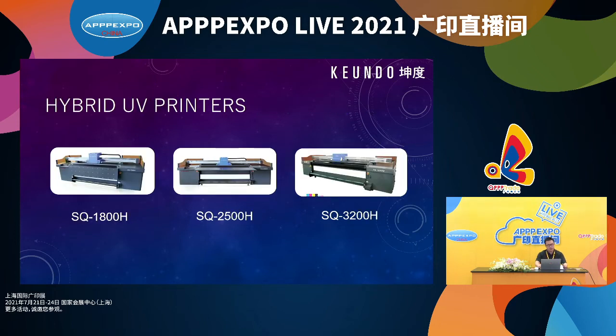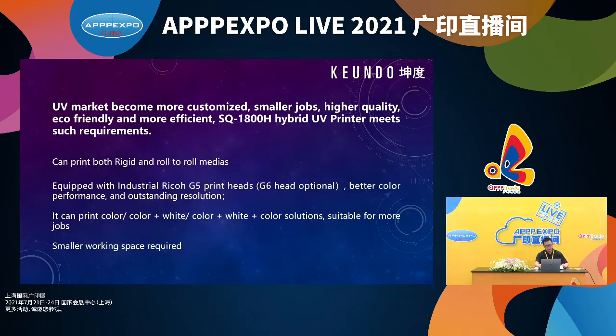The third UV printer series is the hybrid UV. The hybrid UV means it can print both roll-to-roll and rigid materials. As the UV markets become more customized, there are many more smaller jobs, but they need higher quality, and need to be eco-friendly and more efficient. So the Keundo hybrid printer meets all these requirements, which can print both rigid and roll-to-roll media.